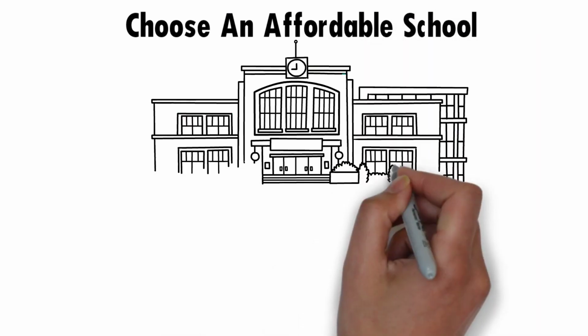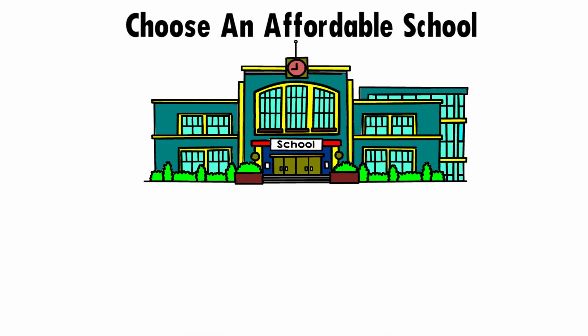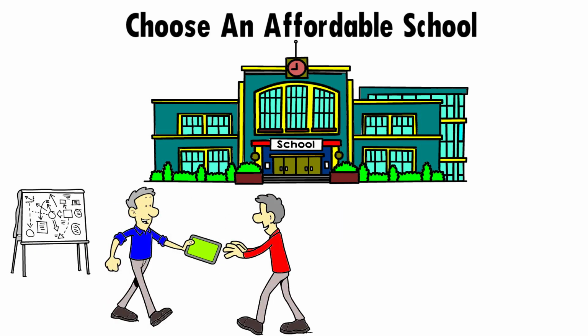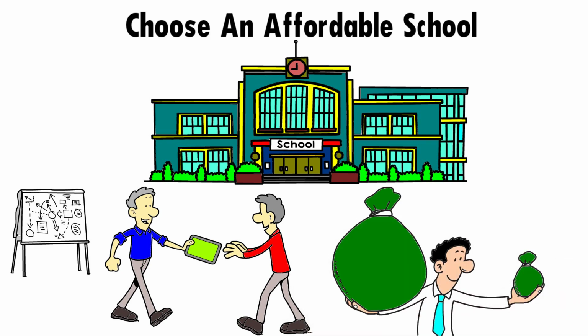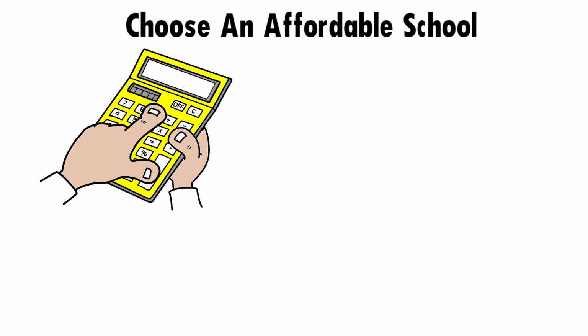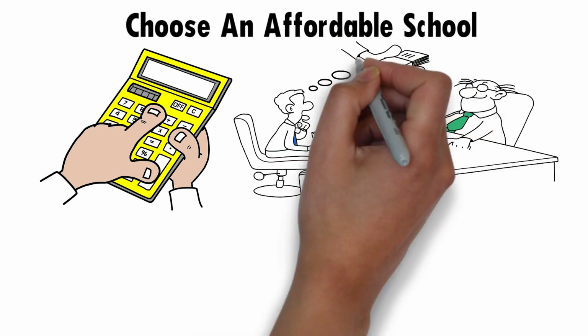Choose an affordable school. Choosing an affordable school will help you pay for your education without having to take out loans. You can find out what a school's tuition and expenses are by researching the university's website and by talking to representatives from the school. When looking at different schools, keep in mind that you can't just look at the tuition. You also need to take into consideration the cost of living while you're in school. You can use a cost of living calculator to determine how much you'll need to pay for things like food and rent. Make sure you choose a school you can afford without having to take out a loan.